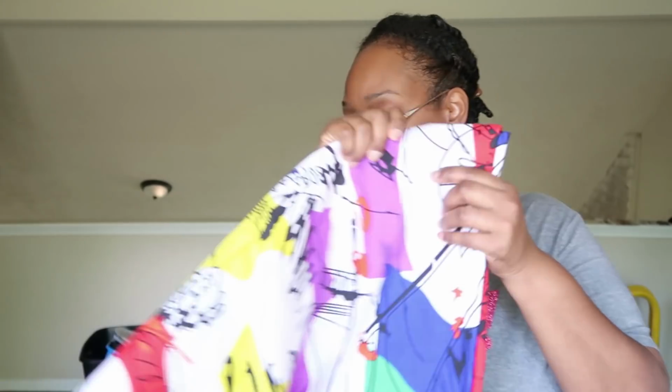Let me kind of stand back so you can see it. I have already washed this. The label that comes on it, for those who buy African print fabric, you know they usually have the labels on them.